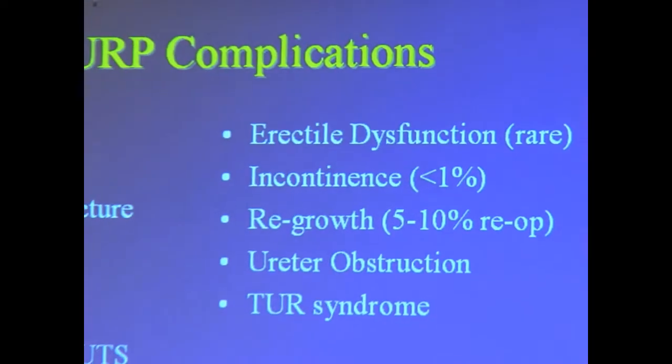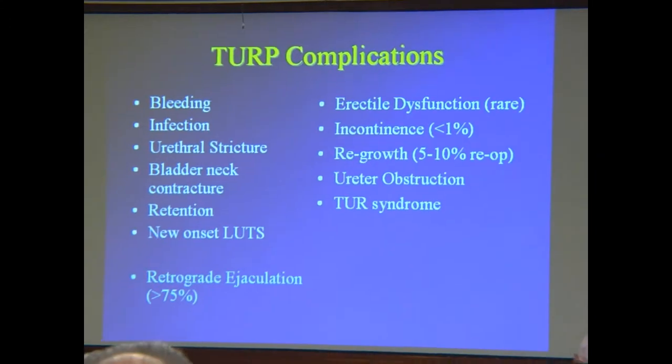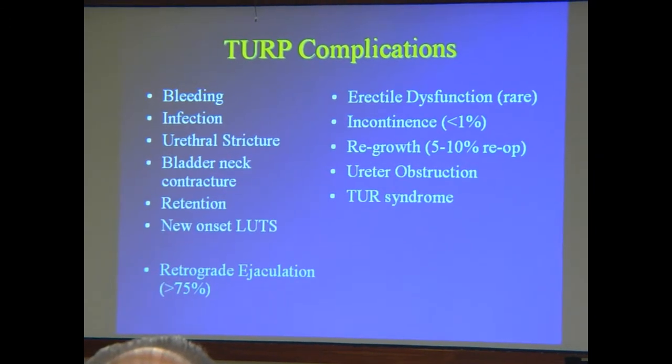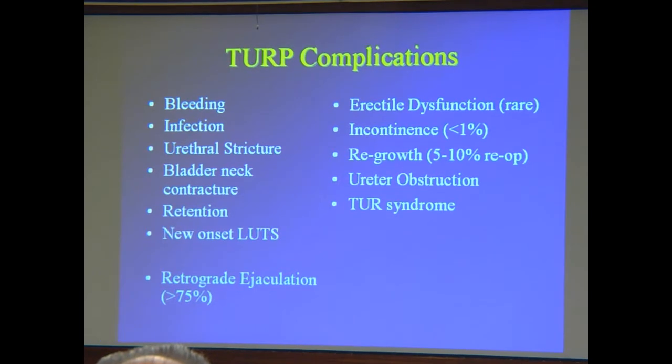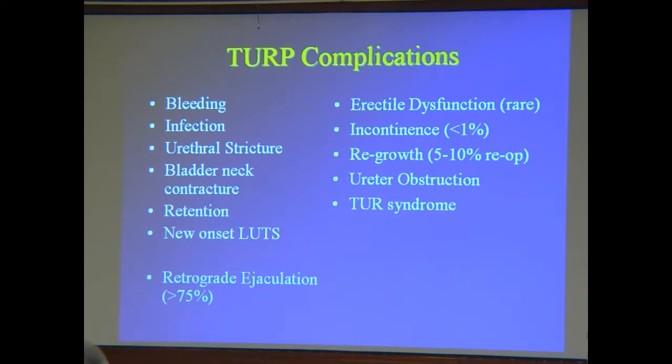So, what are the risks of the Roto-Rooter? If I was doing this procedure, I would say there's a risk of infection and bleeding. After the procedure, you usually stay at least 1 night in hospital, sometimes more. We usually have to have what's called a 3-way irrigating catheter inside your bladder.